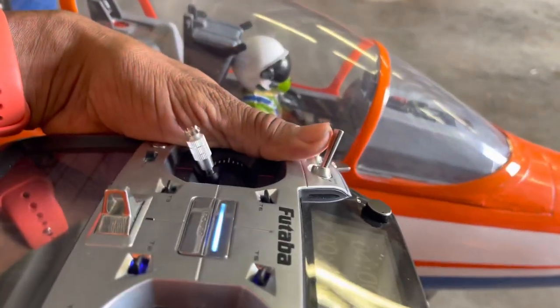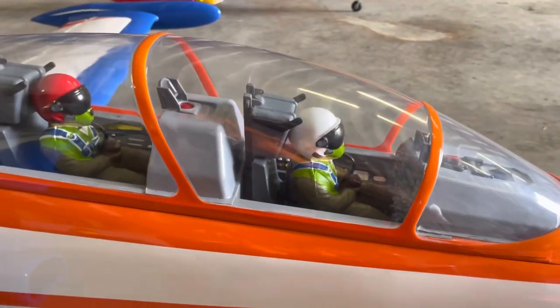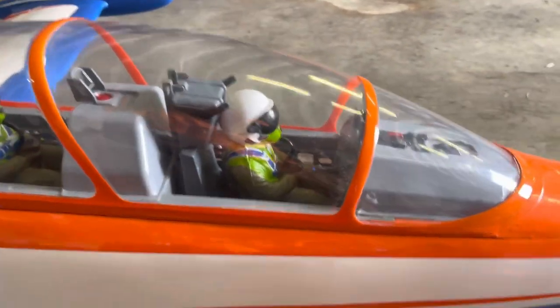Look, that's me in the cockpit with a 32 MZ. Damn, I wish I could fit in there, man. It's got 8 speakers. I wish I could fit in that, but damn, I'd have to shrink myself to get in there to put my 32 MZ in the cockpit.